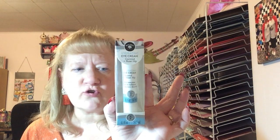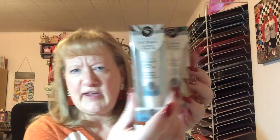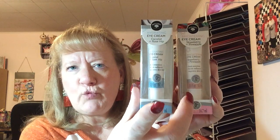It says apply a small amount under the eye in the morning and at night. So I guess you can wear that under your makeup, would be my guess. I'm going to give it a try. I'm going to try and use this stuff for a week straight. And I know a week isn't very long, but just to see if there's any difference. And then I also had to get, because I wanted to smell the difference, the strawberry and pineapple. This is the same as this one. It's the eye cream. Same as that one. So I'm going to give that a try. Okay, that is my haul.